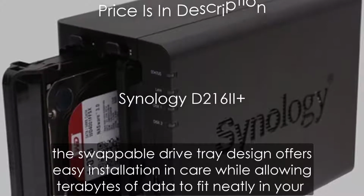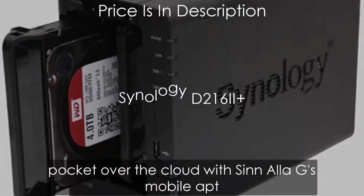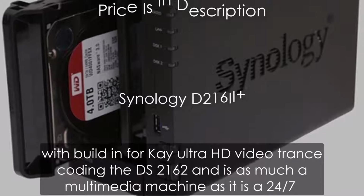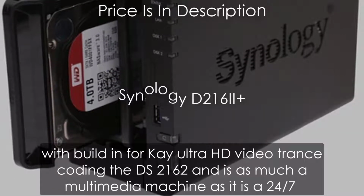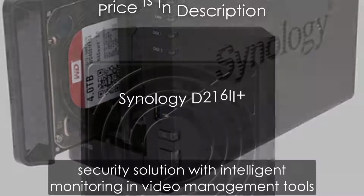The swappable drive tray design offers easy installation and care, while allowing terabytes of data to fit neatly in your pocket over the cloud with Synology's mobile app. With built-in 4K Ultra HD video transcoding, the DS216-2 is as much a multimedia machine as it is a 24/7 security solution with intelligent monitoring and video management tools.